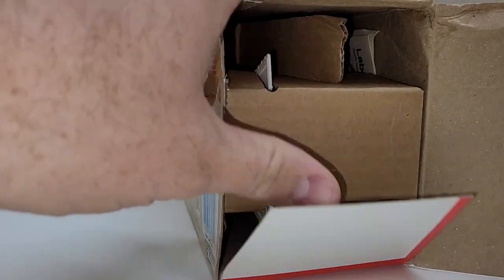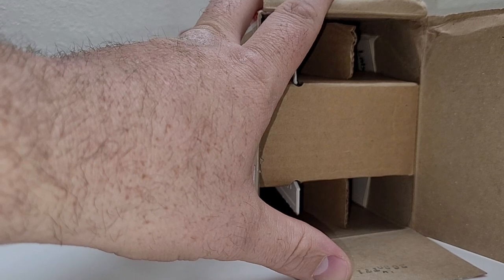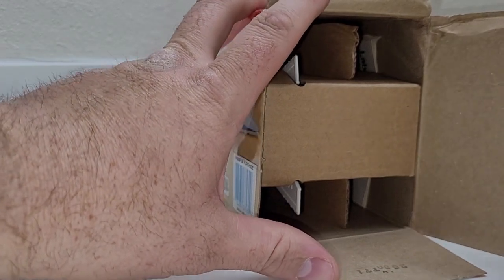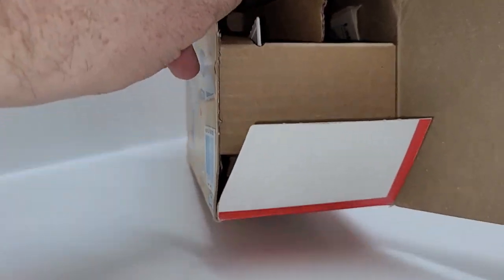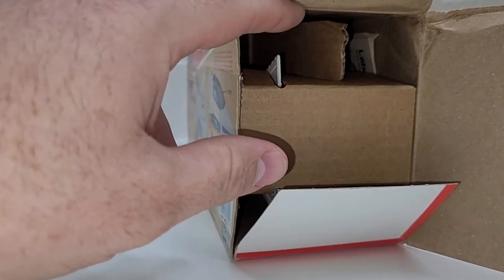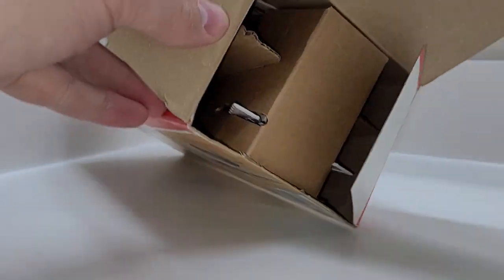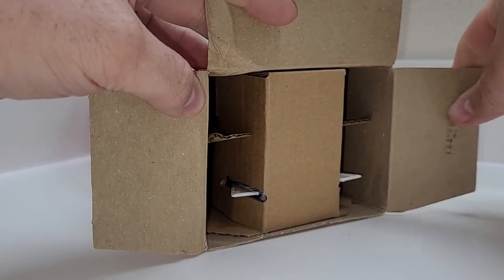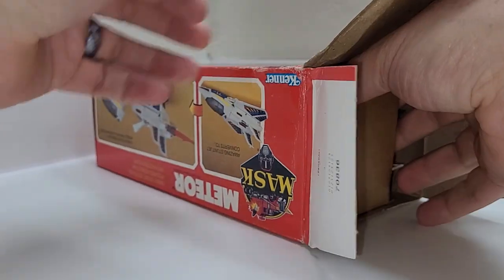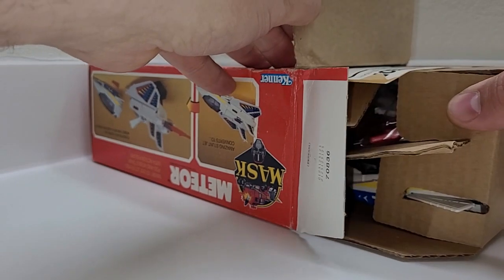Crack this thing open. I'm trying to keep an eye on where everything is. One of the things I've noticed I do a lot is I don't look and see where all the parts go. And then when the time comes to put everything back in the box, I'm kind of like, crap. All right, so from here, it just looks like it slides out. I'm going to do it this way. Now, again, I don't remember getting M.A.S.K vehicles as a kid because I was little. I was like 5 or 6. So I really don't remember.